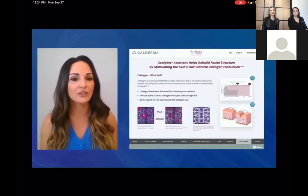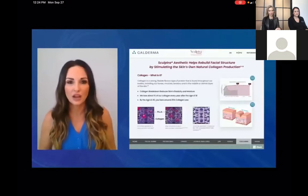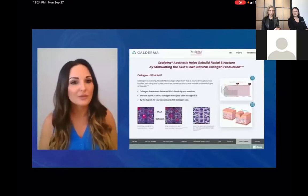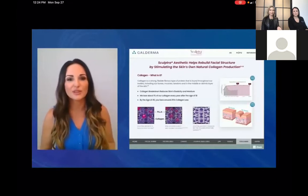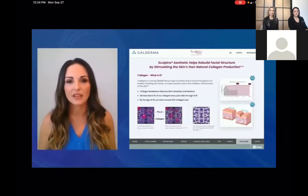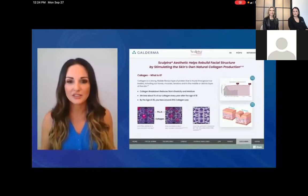So Sculptra Aesthetic is different than other products on the market, and it's going to stimulate your skin's own natural collagen. What is collagen? Collagen is a flexible, fibrous type of protein. It's actually already found throughout our bodies, including our bones, muscles, tendons, and the middle or dermis layer of the skin. So the way that Sculptra works is in a series of sessions.